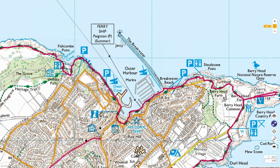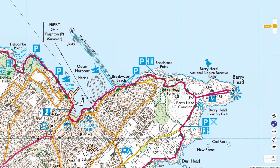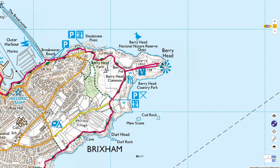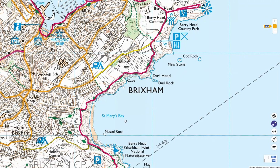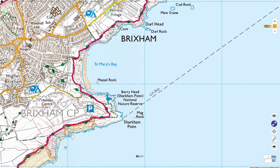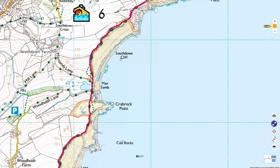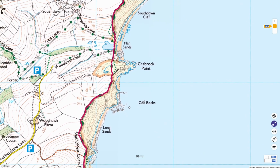After eating it by the harbour, I went up to Berry Head, which is a nice place to look out to sea, and then looping back round the headland and round the back of Brixham through these nature reserves a little bit and down to Man Sands, where I went for a swim. It was such a hot day that I really needed to cool off in the sea. The sea was still pretty cold at this time of year, so it was nice and refreshing. Once I'd had a rest, I went up onto the cliffs and into the beating sun again.